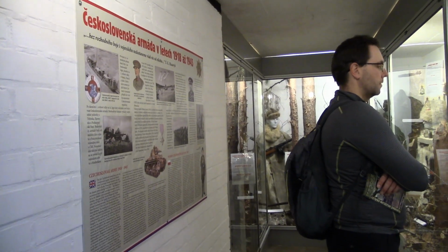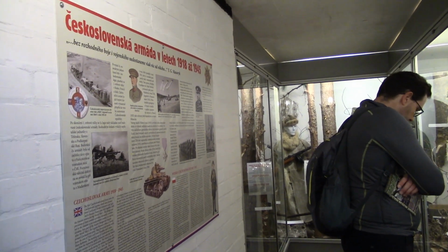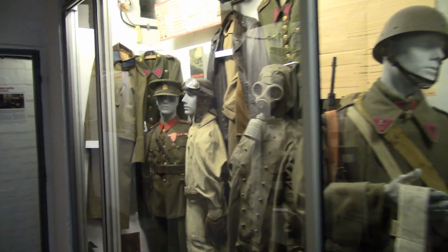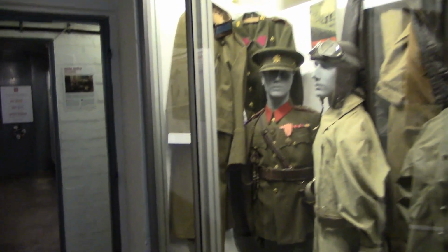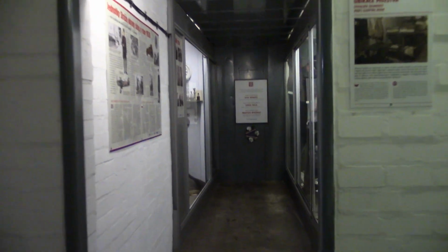After the First World War, Czechoslovakia gained its independence, though for the next 20 years, as an independent nation, it wasn't without its challenges because of its proximity to Germany. Of Czechoslovakia's 15 million person population, 20% were ethnic Germans.